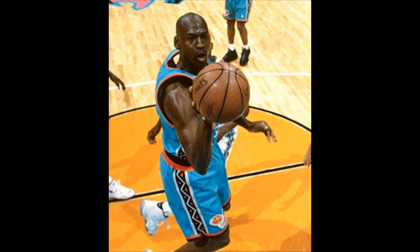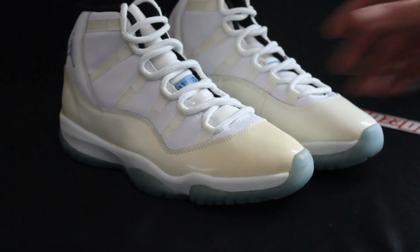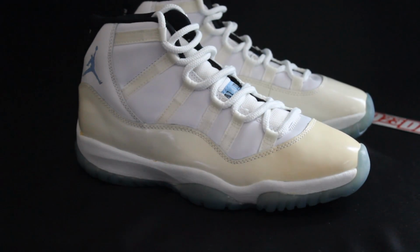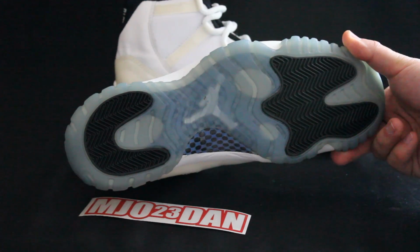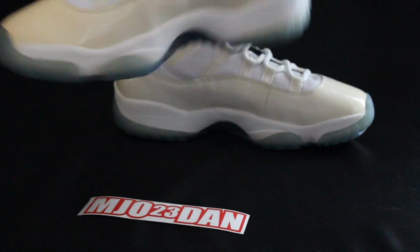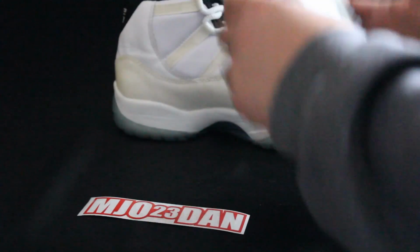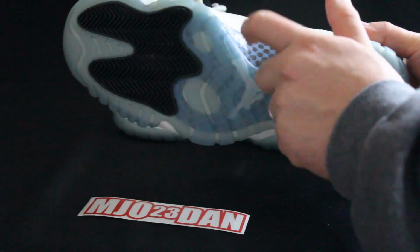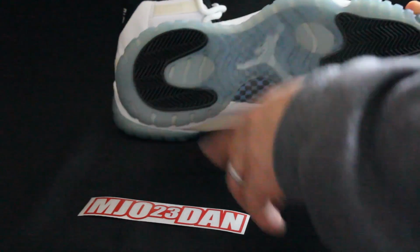But anyways, here are the shoes. MJ wore this in the 1996 All-Star Game. Style number is 130245. Color code 141. These are the OG Air Jordan 11s. And yep, there is some yellowing on the shoe, but very icy bottom. You got leather on the upper, mesh on the tongue, and in Columbia Blue you got the Jumpman Jordan in the Greek style lettering. Carbon fiber, black and blue, black herringbone traction pods, and that icy bottom.